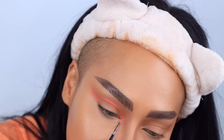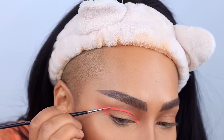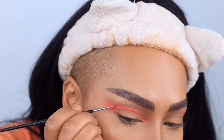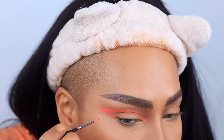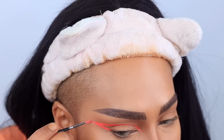This is a pretty forgiving product because it is water-based. You're mixing water with it to make it liquid, and you can take it off with water if you want to. Also, it's great for layering. I would say don't layer it too much because it can crack, but it does last quite a while. I did wear this for the whole day and it looks great still.